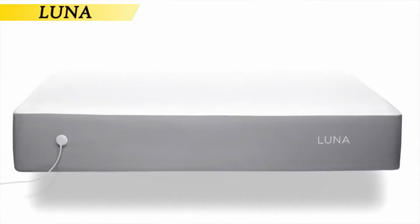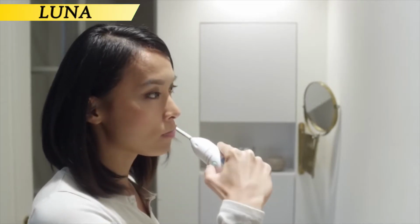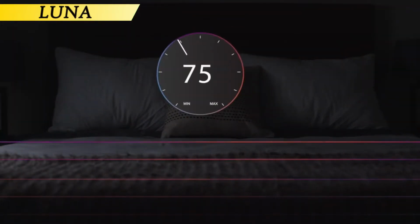Introducing Luna, the first mattress cover that makes any bed smart. On its own, Luna will learn your regular bedtime, and before you get into bed, set it to a comfortable warm temperature, which helps you relax and fall asleep more easily.